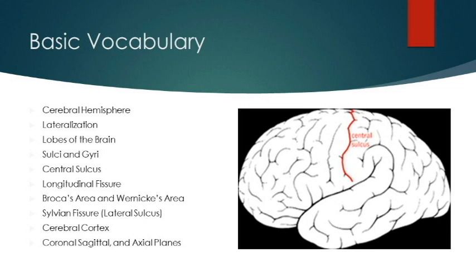Then the idea of lobes of the brain. And here's the idea that the cerebral cortex is divided into four main lobes. There is the parietal lobe, the frontal lobe, the temporal lobe, and the occipital lobe. And each lobe is associated with specific functions and behaviors. For instance, the frontal lobe is responsible for executive functions like moral reasoning, decision making, and problem solving. While the occipital lobe is primarily involved in visual processing.